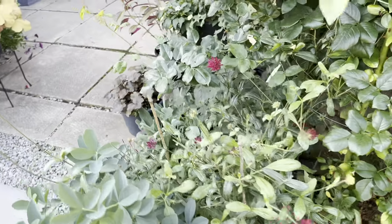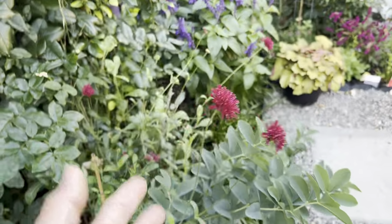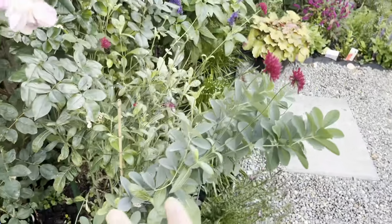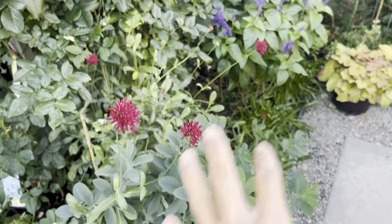This is the third pincushion one that I was talking to you about. It's really pretty. This is the one that grew really tall, and I kind of left it tall. The reason is because I need it to come up over these taller plants.